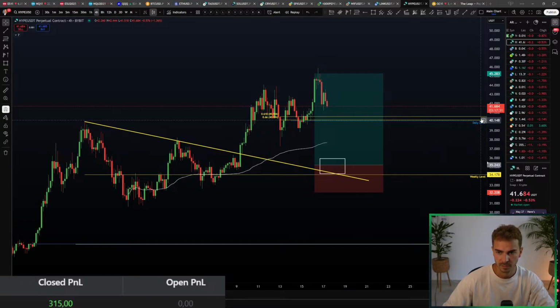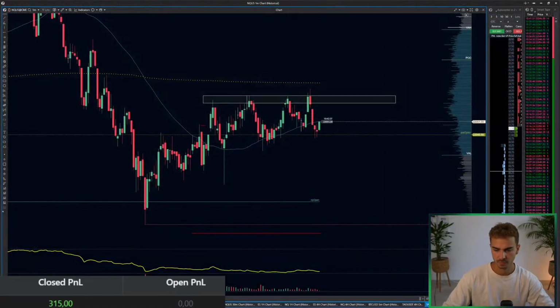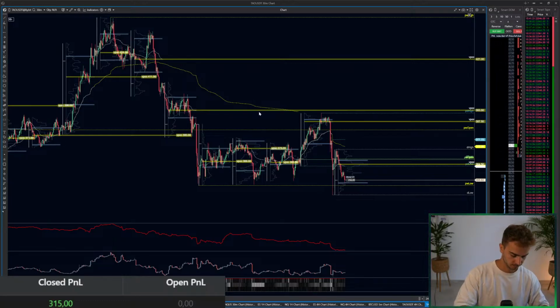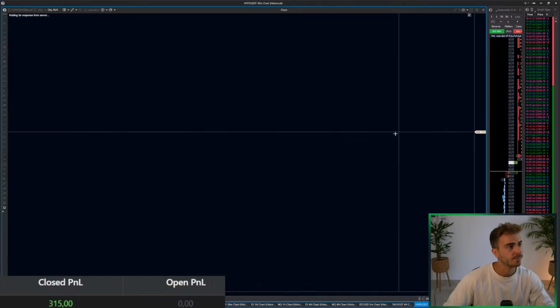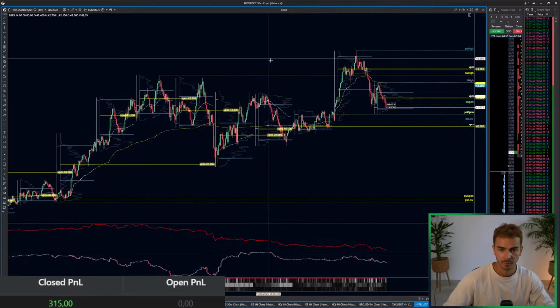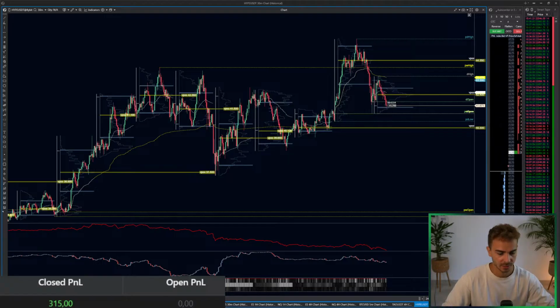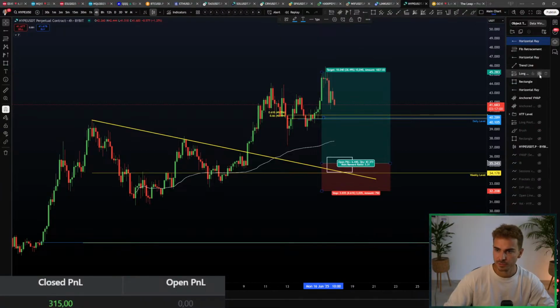Hype, I'm going to place an alert for 40.5. Just intraday, I do want to check the volume profile of this real quick. Hype. There is an MPOC at 43. 40.3. And this is an area of interest a little bit lower.